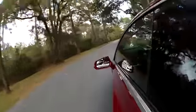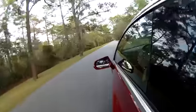Now in tour mode, everything is leisurely, everything is comfortable. In sport, obviously, things get faster, the steering becomes more aggressive, the shocks firm up. In mountain, it lets you climb up mountains, and in hold, you can actually turn off the electrical portion of the car so that you can save it for when you get home into the city, or save the battery life for when you need it the most.